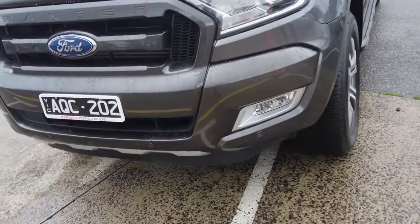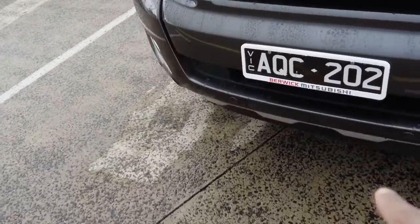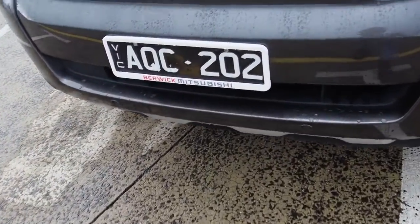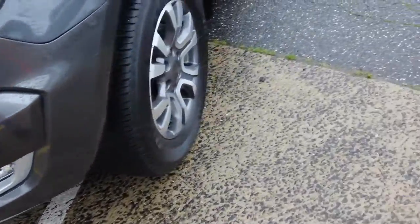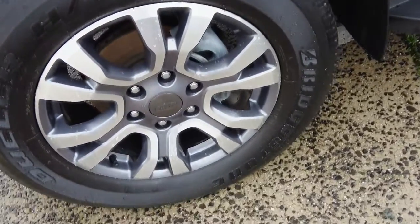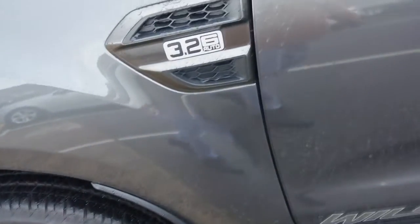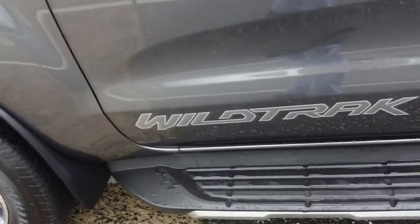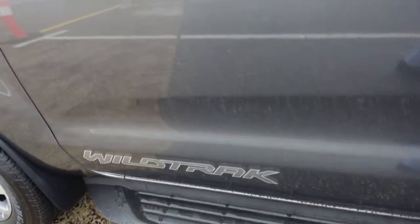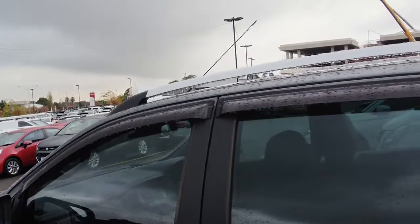Now, as you can see, starting from the front, you've got that nice Ford logo over there with the Ranger, and then you've got the front sensors in the front right here. Starting off with the first wheel, there's plenty of tread left on the tire. There's no gutter rash or anything, as you can see on this beautiful wheel itself. Wildtrak logo just on the side. This one's been equipped with a few extra accessories like the weather shields.